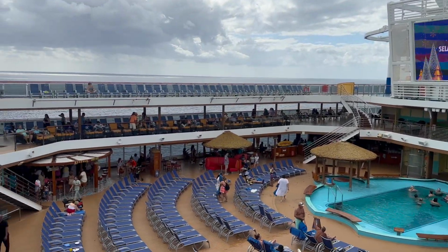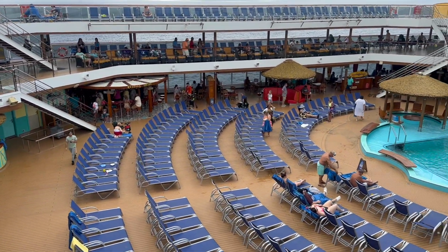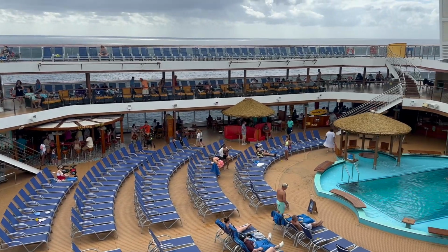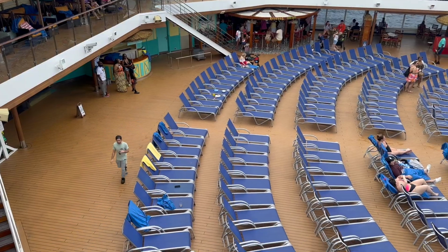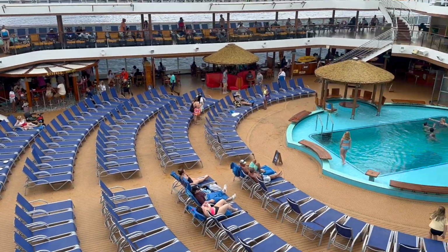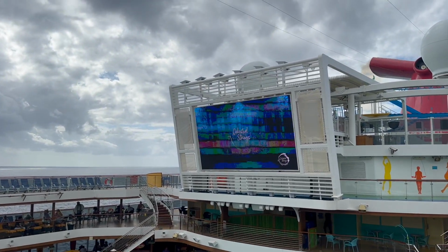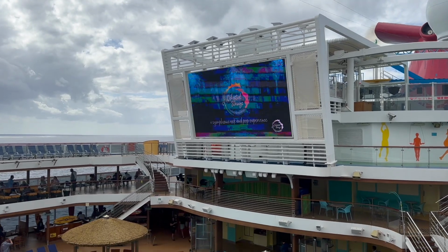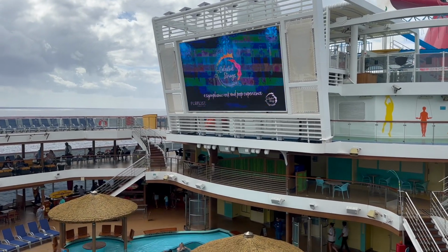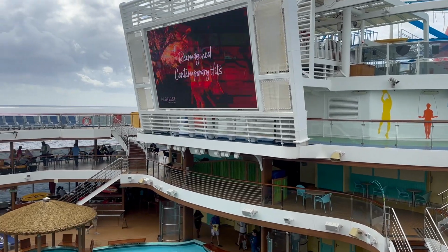So I'm on deck 12 currently. This is an overview of the Lido deck, the main area. Red Frog Pub One Bar. Got Guy's Burger Joint. There's a Blue Iguana down there as well. Plenty of lounge chairs and the biggest pool on board, the main pool. We also have the screen that shows movies at night and other things during the day. They have big deck parties out here. That little area below the screen is the DJ booth. May walk down there in a minute.